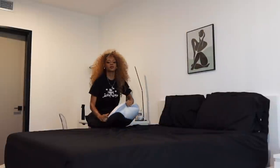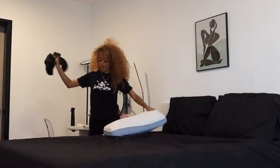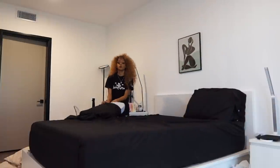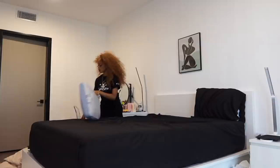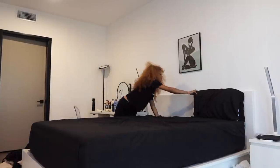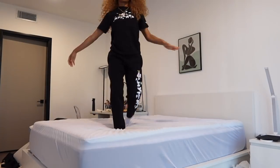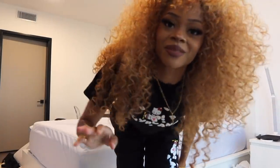Okay. Pillowcases. Run! Run! I thought that was gonna slide right on out. That was humiliating. That was embarrassing. Let me stop before I rip this shit. Girl, get the fuck off. Don't fucking run. Get off, bitch. Okay. The sheets have been removed.